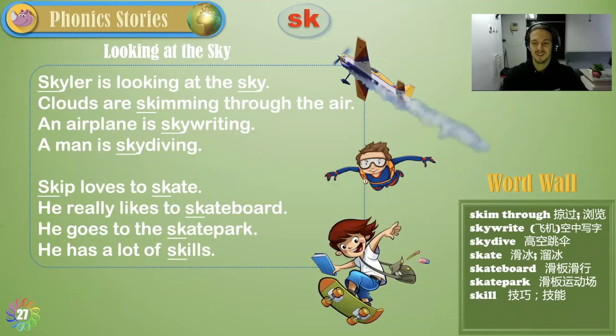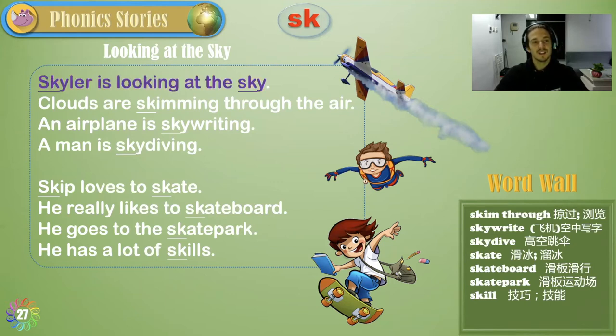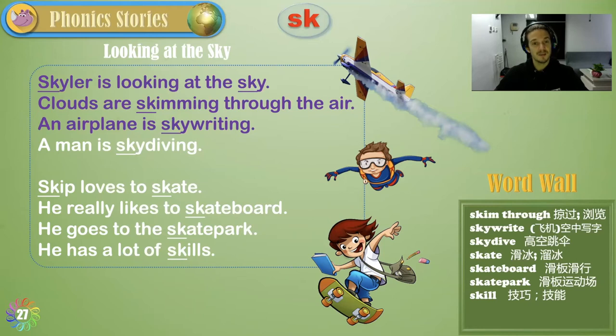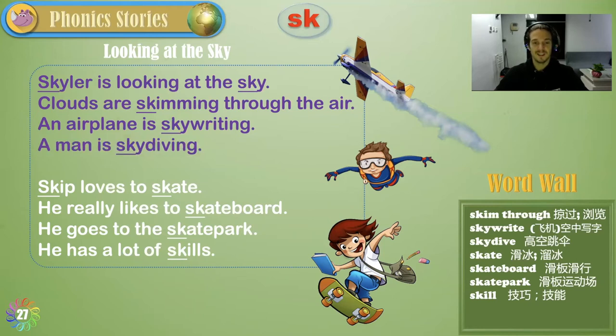SK. Skim, sky, skywriting, skydive, skate, skateboard, skate park, skill. Looking at the sky. Skylar is looking at the sky. Clouds are skimming through the air. An airplane is skywriting. A man is skydiving.